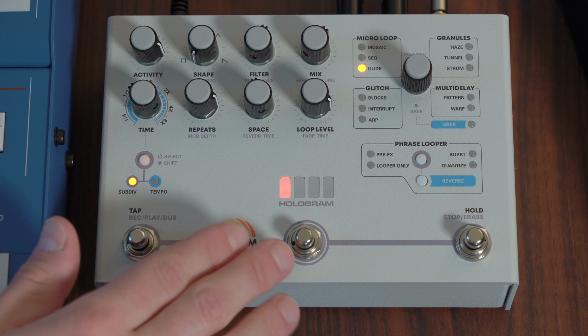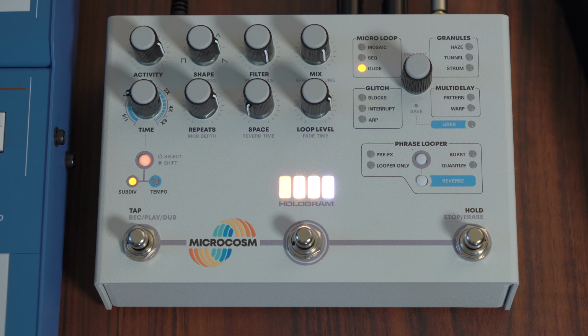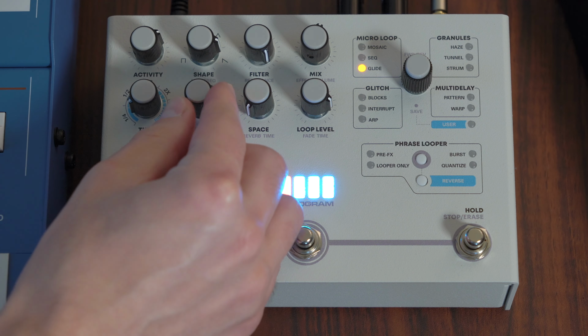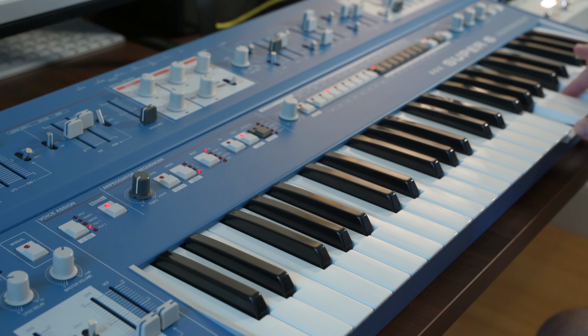But let's play with the patch on the Microcosm as well. And mix it fully wet. I really like this algorithm. It's kind of like a timed sequenced momentary effect. Glides the pitch. And you can adjust the intensity of that pitch modulation. Really great for dissonance.